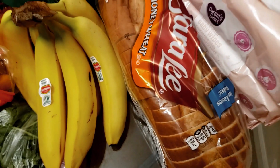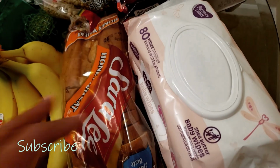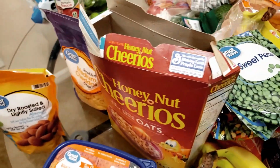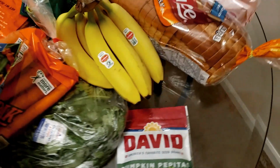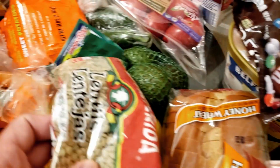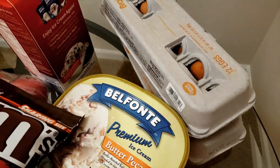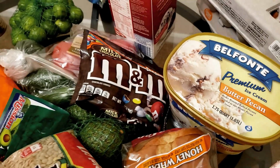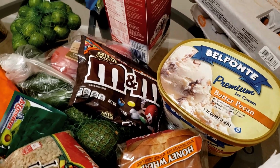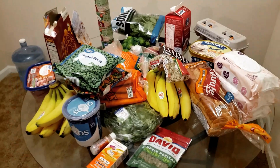Cilantro. Bread again. Again, he's a little bit sick, so we did buy some wipes of Motrin. Motrin is gonna be over here. Might as well just include it. And we got some wipes there, lentils, eggs, and my guilty pleasure. We got some M&Ms and butter pecan. I'm gonna make kind of dairy DQ blizzard there. So yeah, that's our haul for tonight.